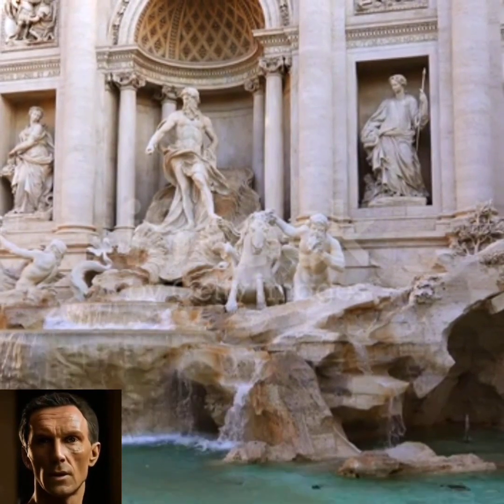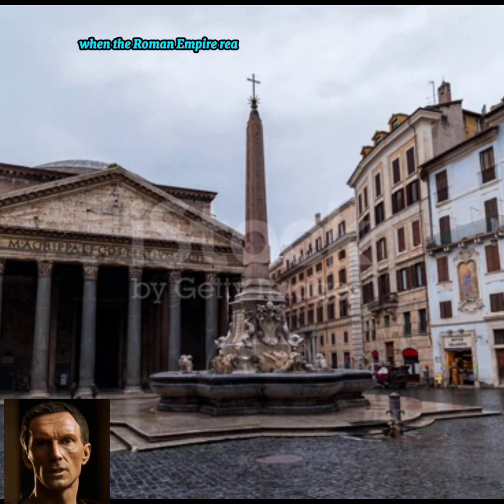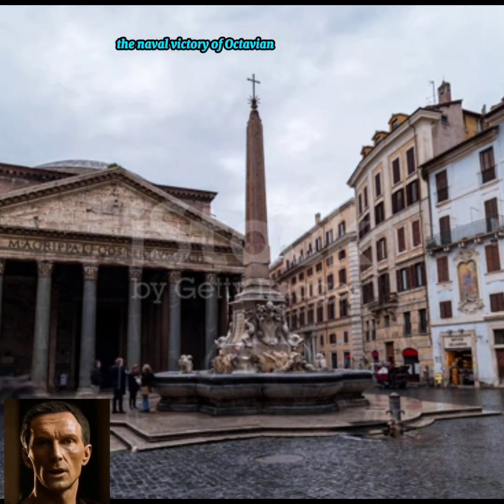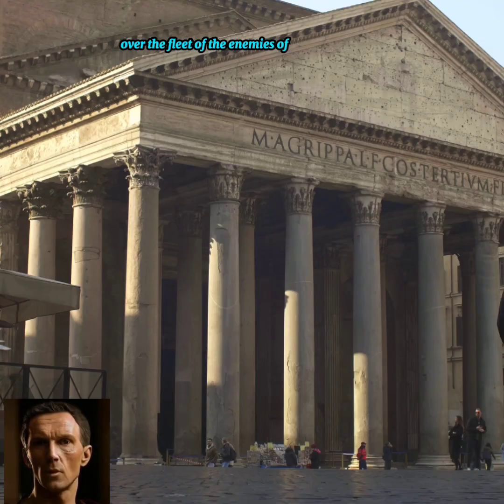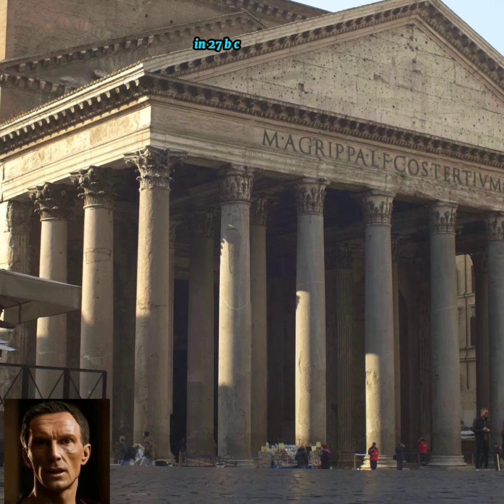The Pantheon was built in an era when the Roman Empire reached the peak of power. It was founded in honor of the naval victory of Octavian Augustus over the fleet of the enemies of Rome, Queen Cleopatra and her lover Antony, in 27 BCE.